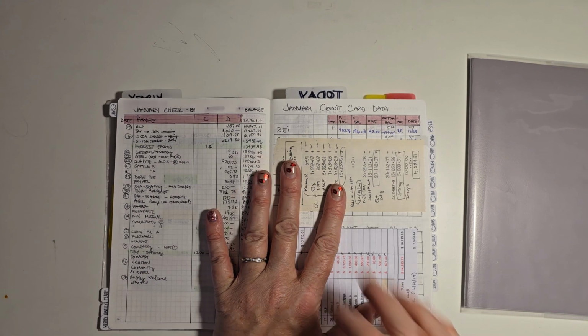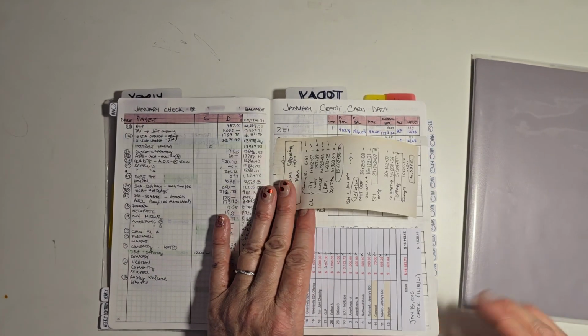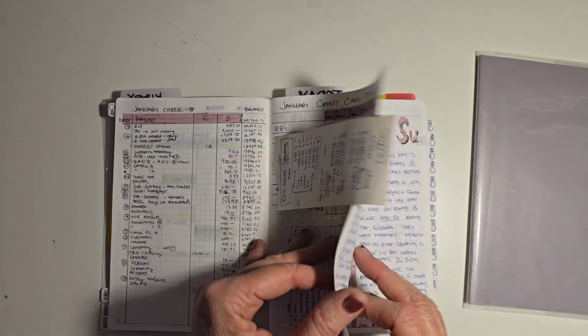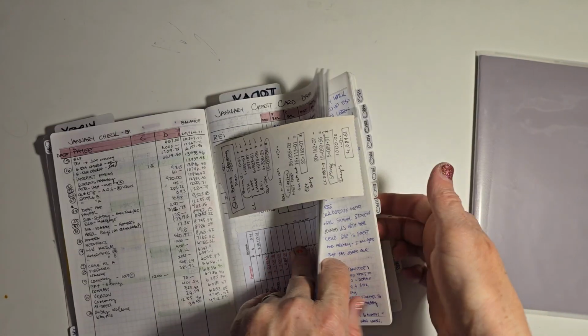This information, I'm going to have to move this into here. That is okay. These are only taped in. And these are charts that I have there that I can easily transfer over. This part is all good. And then what else do I keep in here?